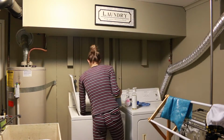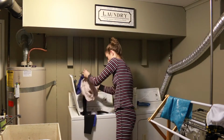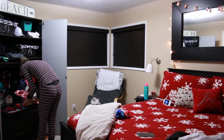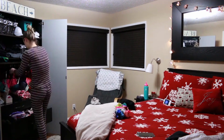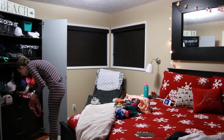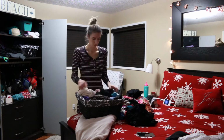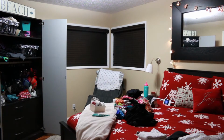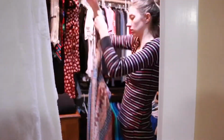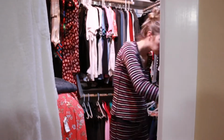Already packing, come with me. You guys, I think that packing is my least favorite part about going on a vacation or going anywhere. I have yet to find a trick that really helps me figure out what I need and what I don't need. I always overpack no matter how much I go back through my suitcase and take things out before we leave. If you have any tips, please tell me and leave it in the comments down below. Message me on Instagram, whatever you need to do. I am such an overpacker. It's bad.